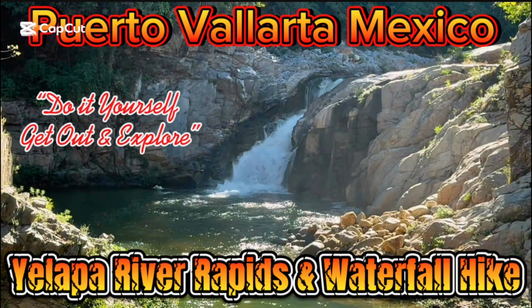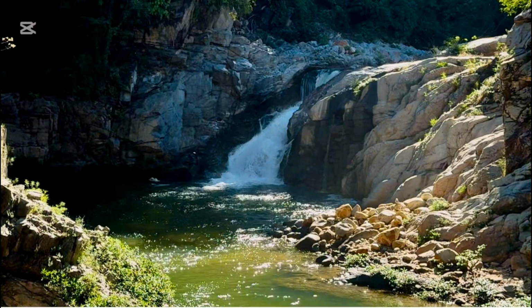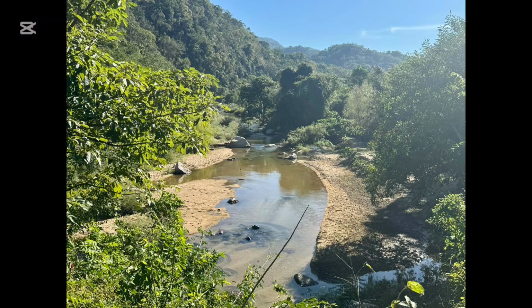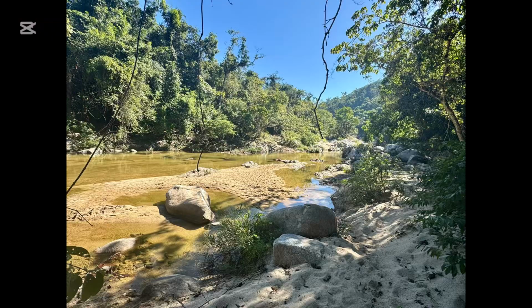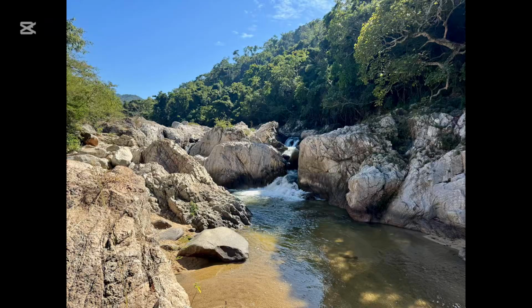There are two waterfalls in the Pueblo of Yelapa. Today we're going to hike up to the one less visited by tourists. It's along the river, and we're also going to go past that and look at some rapids. The hike to the falls is only 2.5 miles long, or 4 kilometers.